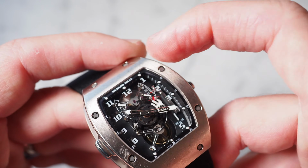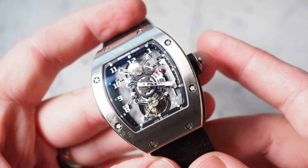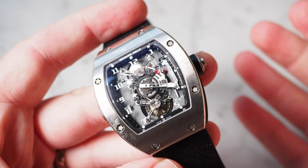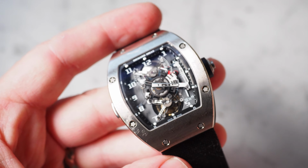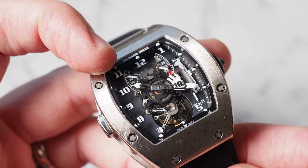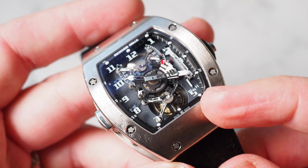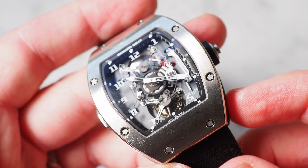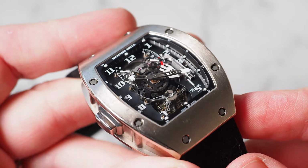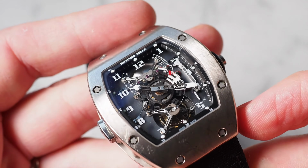All of these were supposed to reference cars. This was Richard Mille building his brand. It was supposed to be a racing machine for the wrist. That was the slogan. And so the idea of having a torque meter, a power reserve, a tourbillon, and this function selector, which we'll get into, was the way of doing that. And you can see it in the design language, the cut of these wheels and things like that.